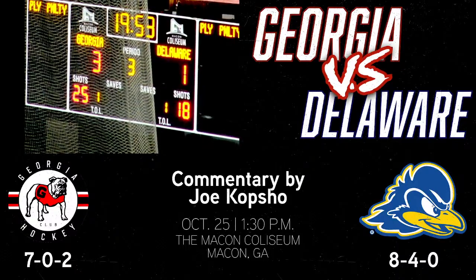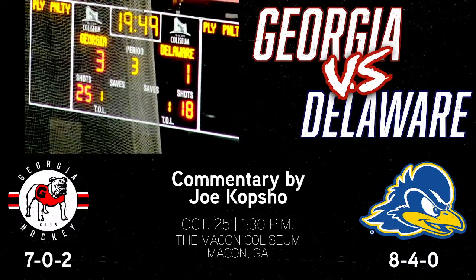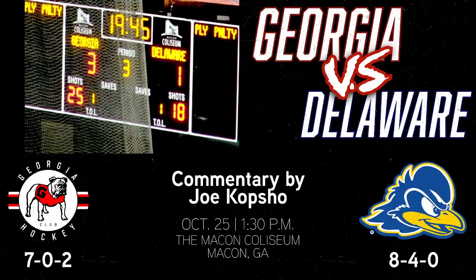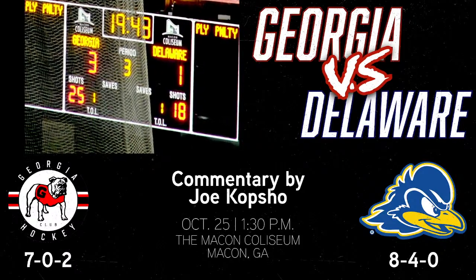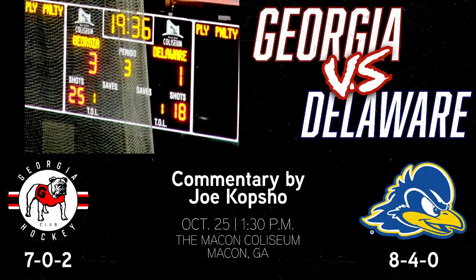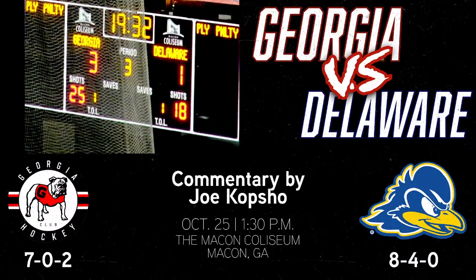Welcome back for third period action. Apologize for that, as the Dogs have won the original draw and will now be going right to left and looking to add on to their total, right now leading 3-1. Evan Moore was closest to that puck, but just lets it skitter on by him, as the Blue Hens will establish the puck in their own zone and eventually skate out towards their offensive zone.